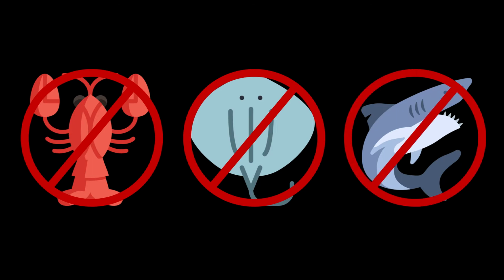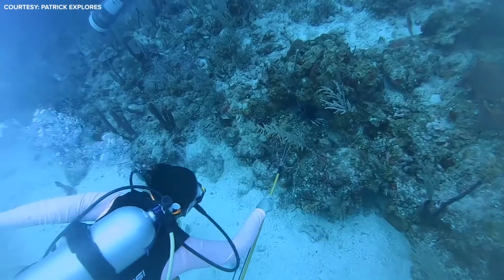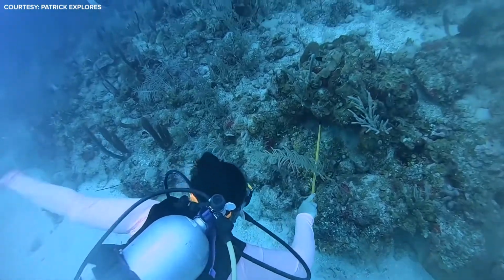The Fish and Wildlife Conservation Commission recommends only taking fish you plan to use, like for eating. So please don't spear a fish just because, unless it's a lionfish. But we'll get to that in a minute.